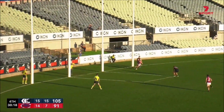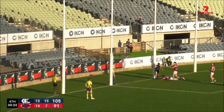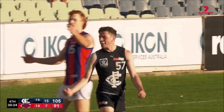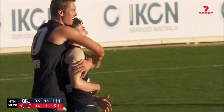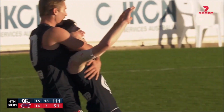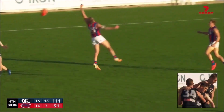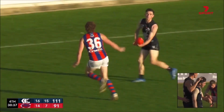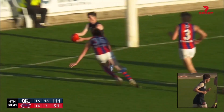Unselfishly gives it off. Nelson. Oh! Kuipers drops it. Back to Nelson. Blues are home. Oh, they did their absolute best to mess that up. Nelson ends up kicking the goal. He's kicked a couple, and it was set up by Carl, who's been very lively up forward for the Blues.